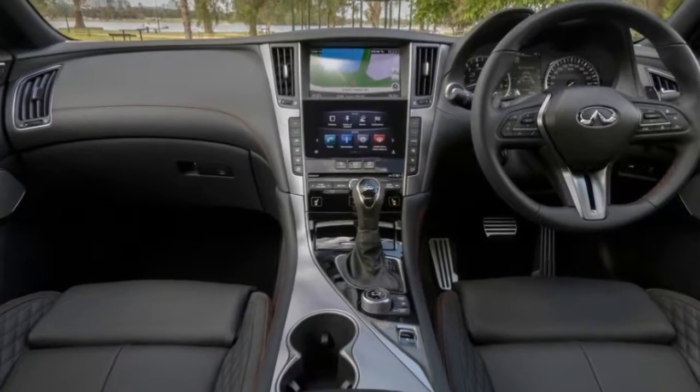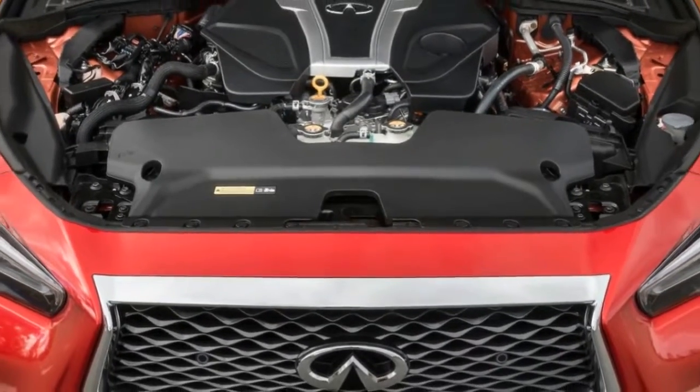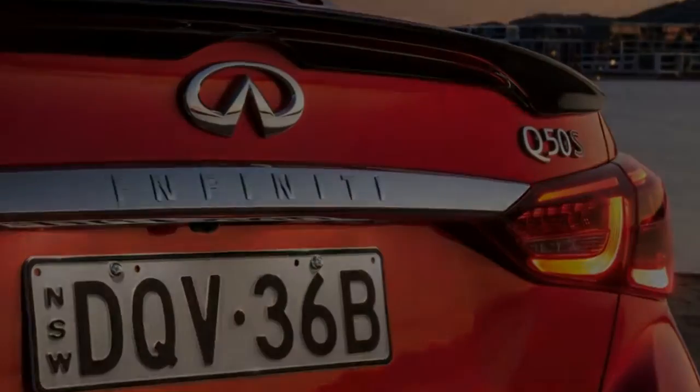Now it's time for the mid-cycle upgrade, which doesn't actually bring a whole suite of changes. Yet given the car remains something of a mystery to most, it's well worth a revisit.